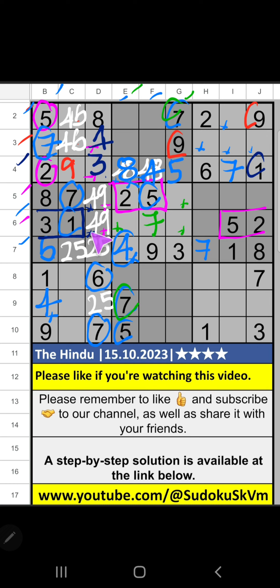6th row, we have 1. 7 can't come in these cells, then 1 is confirmed here. Then 5th grid, 2 numbers are remaining 6 and 8. Column E, we have 8. So 8 can't come in this cell, 8 is confirmed here. Then 6 is here. Then 6th row, 2 numbers are remaining 4 and 9. It will come in one of these cells, we will confirm later.